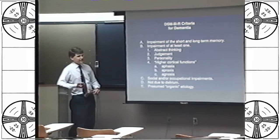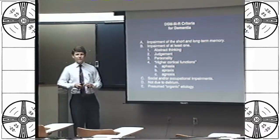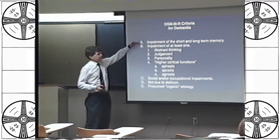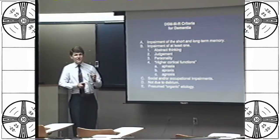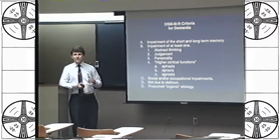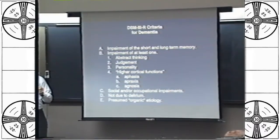This is how the DSM-3, which psychiatrists use to make diagnoses, approaches dementia. What I want to show you is that thinking about dementia as a syndrome may or may not be part of how people officially approach diagnosing dementia or Alzheimer's disease. The DSM-3 starts out with the fact that you have to have memory loss. I think it makes a mistake there. It's confusing the disease, Alzheimer's disease, with the syndrome of dementia, because it's saying you have to have memory loss. What I'm saying is that you have to have global cognitive deficits. Memory may or may not be one of them. But if you have Alzheimer's disease, you have to have memory loss.